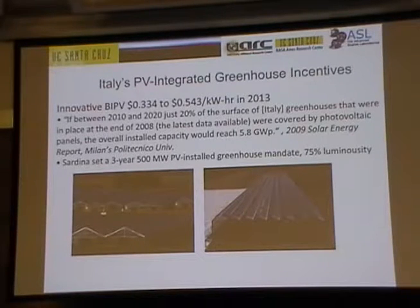Italy, of course, has a big greenhouse industry, and they really came on strong with PV integrated greenhouses. They have a building integrated PV incentive, which makes a whole bunch of people salivate, especially here in the U.S. And they did a study which basically showed that if they just covered 20% of their greenhouses, they could generate 5.8 gigawatts peak. And Sardinia actually set a 3-year, 500 megawatt goal on PV installed greenhouses.